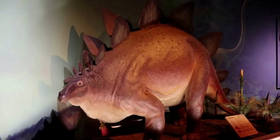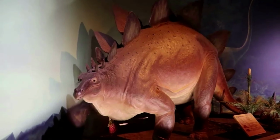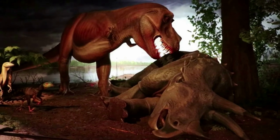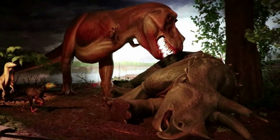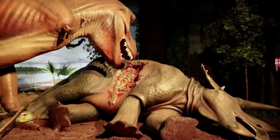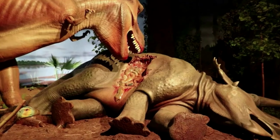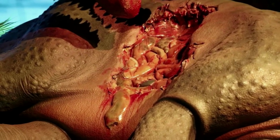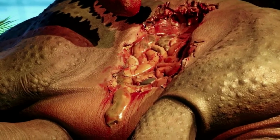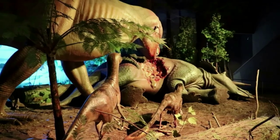There's a Stegosaurus. This is perhaps the most iconic display here at the Milwaukee Public Museum, a T-Rex eating the guts out of a dead Triceratops. The display is so well known because it is a little graphic, especially for the plentiful children who have grown up coming here, as the Triceratops guts are wide open. This scene depicts Hell Creek in eastern Montana 66 million years ago. There were a lot of big dinosaurs there.